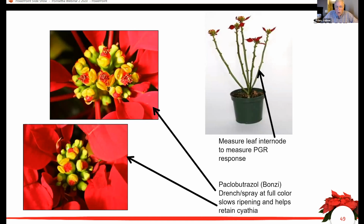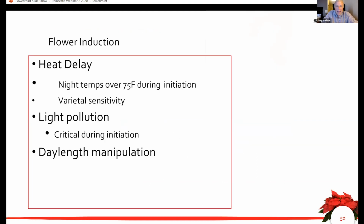One other just quick point before we wrap up, because I know we're out of time, is Bonzi used as a spray or a drench at first pollen shed, right at or right before pollen shed, will help to lock the cyathea onto the plant and will give you shelf life and prevent the cyathea from shedding off the plant. So that's kind of it for the PGR thing.